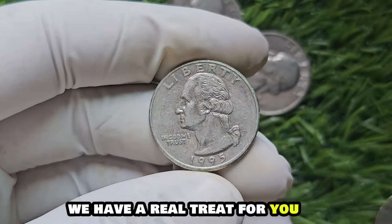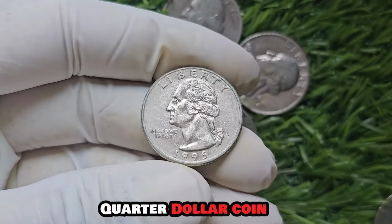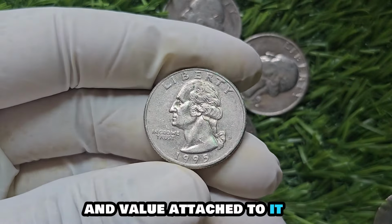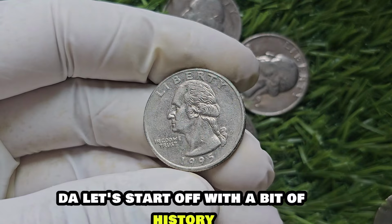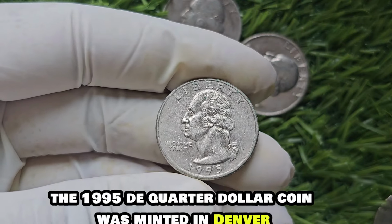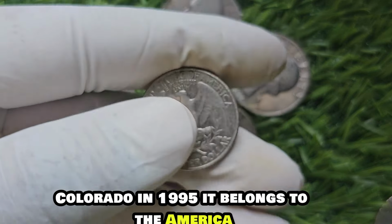We have a real treat for you as we dive into the fascinating world of the 1995 D quarter dollar coin. This little gem has a lot of history and value attached to it, so stick around as we uncover all the juicy details. Let's start off with a bit of history. The 1995 D quarter dollar coin was minted in Denver, Colorado in 1995.